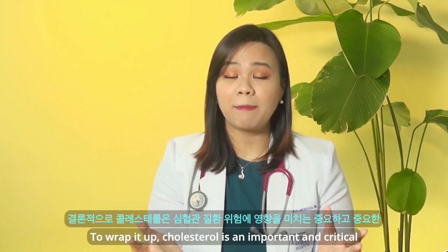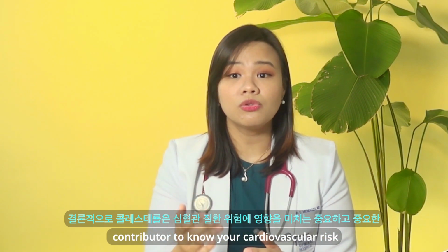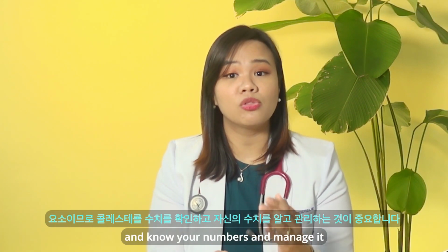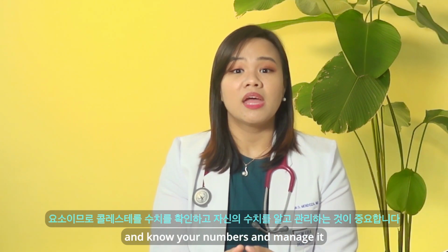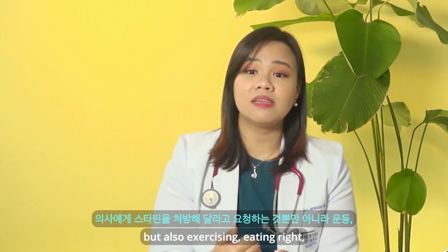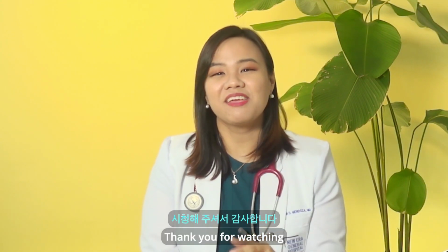To wrap it up, cholesterol is an important and critical contributor to know your cardiovascular risk, so it is important to have it checked and know your numbers and manage it. Not just by asking your doctor to give you statins, but also exercising, eating right, and keeping track of how you're living your life.